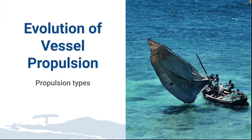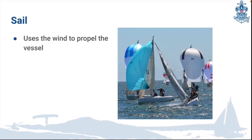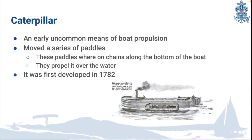Now we're going to look at different types of engines and different methods of moving a boat along. Of course, one of the oldest methods is sailing, when we use the wind to propel the vessel forward. The next method is called caliper. It was an early, uncommon means of moving the boat along. It moved a series of paddles. These paddles were on chains along the bottom of the boat, and they moved the boat forward. It was first developed in 1782.